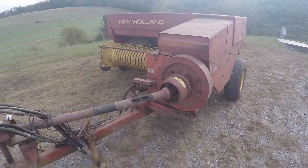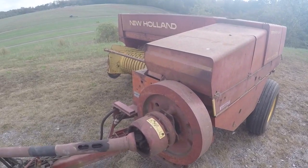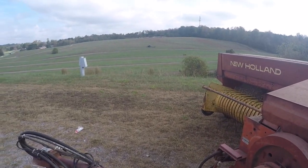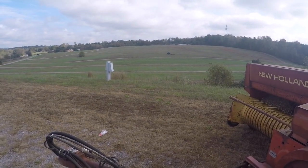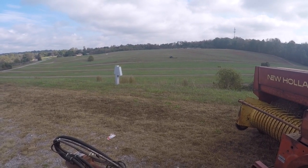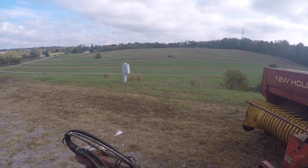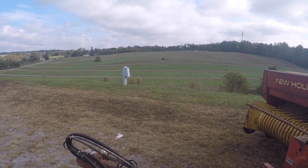All right, so here's my 315 square baler. You have to go way back in my videos to see this thing baling hay. But I noticed, if you look way out there in the distance, Martinsville Speedway's got a new T5 down there. I don't know if it's a T5-110 or a T5-120 because I hadn't been close to it. But it's a new T5 tractor down there pulling a John Deere Batwing.